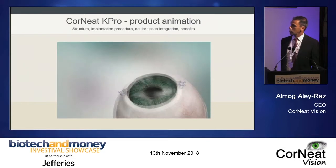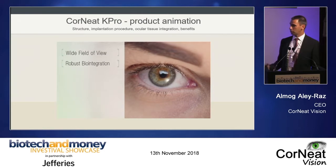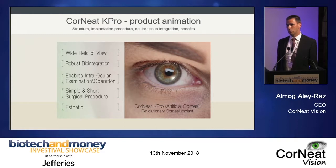By enabling the connection on the conjunctiva, we're able to present a very wide aperture field of view, a very aesthetic solution. The procedure is much simpler than cornea transplants, and the healing time is much, much faster, eventually leading to a lifelong retention of the device.